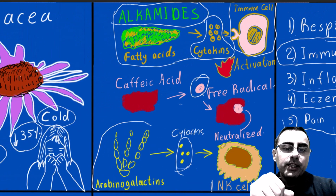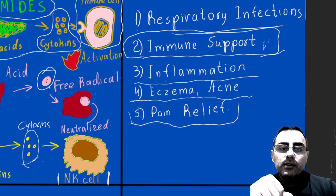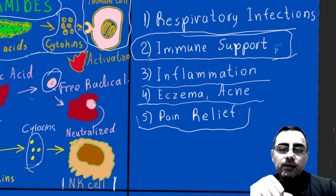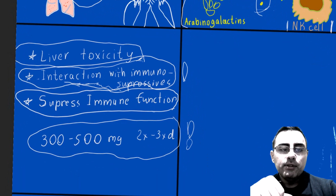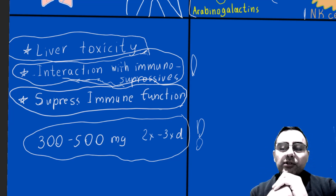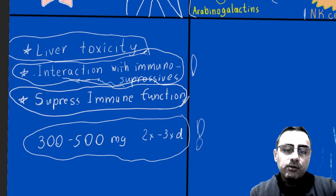Also, Echinacea has anti-inflammatory and antioxidant effects. It is used to support the immune system and to reduce inflammation in the body. It can have a positive effect on skin disorders such as eczema and acne, and as a pain reliever. The most important adverse effect of Echinacea is liver toxicity, and if a person undergoes any immunosuppression therapy, Echinacea is not recommended because it can interact with such drugs. And Echinacea can suppress immune system function in long-term use. It's also important.